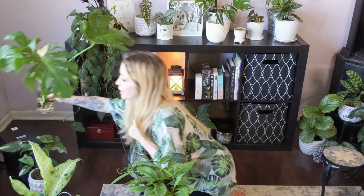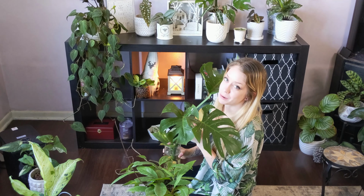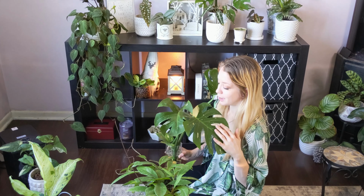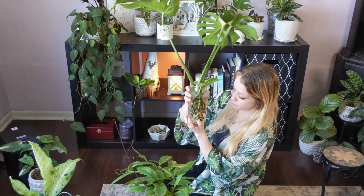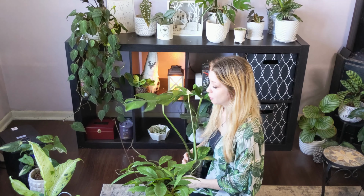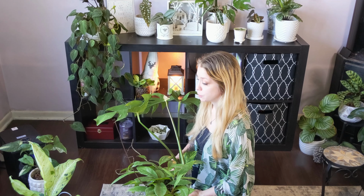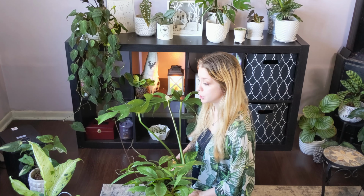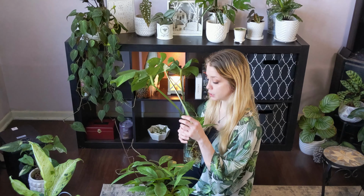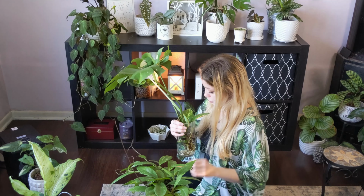Number one is my Thai Constellation. I will forever have this plant in my top favorites probably, because she was a gift from my boyfriend for our anniversary, and I absolutely love her. She was a full plant at one point, had a bunch of roots, beautiful, and I overwatered her and she got root rot, so I had to repot her. She didn't like the soil I put her in, so when I took her out, her roots were mushy. I trimmed them all off, was able to salvage some of the roots, and then I put her into semi-hydroponics, and then decided to just put her into water.